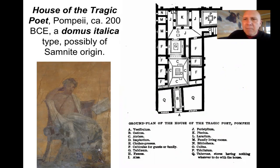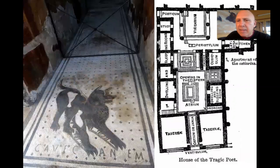It takes its name, by the way, the name was given to it in the 18th century, from the fresco, the little painting that you see there on the left, of an individual who looks to be a poet ruminating as he writes his poetry. But it gives you a sense of what a typical urban household was like. Houses were packed together in a kind of urban landscape, a landscape that we would find familiar today. And let me just show you what that house looks like in detail.